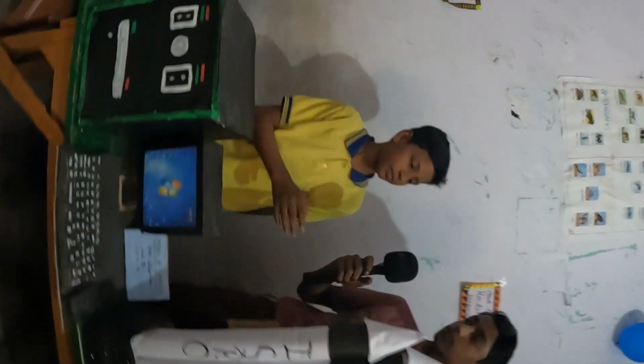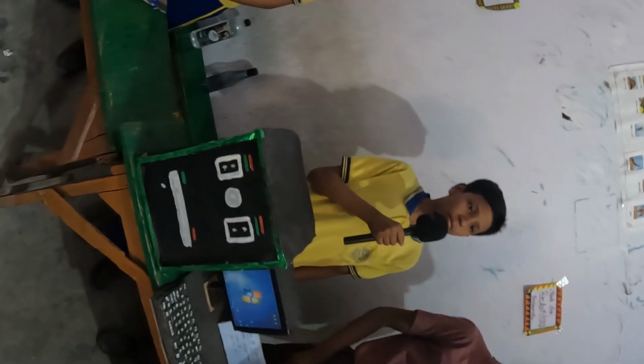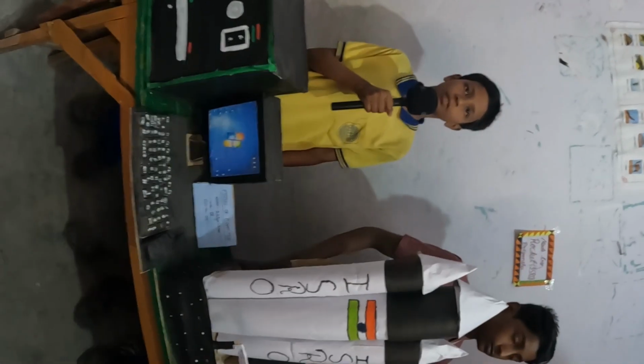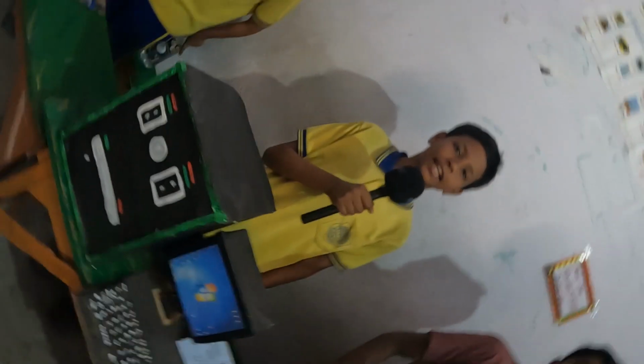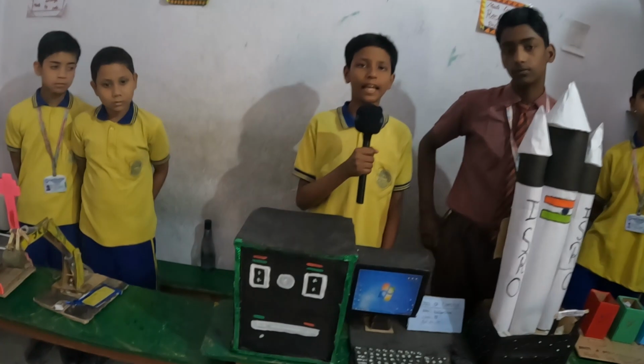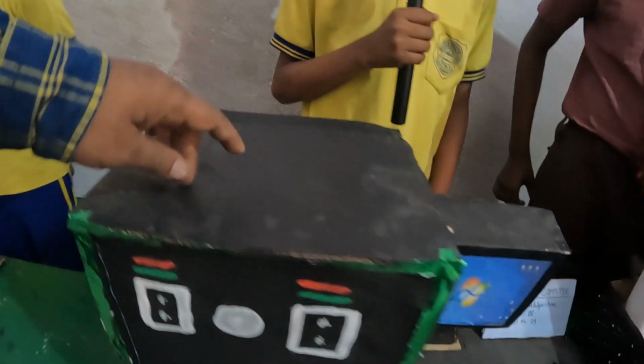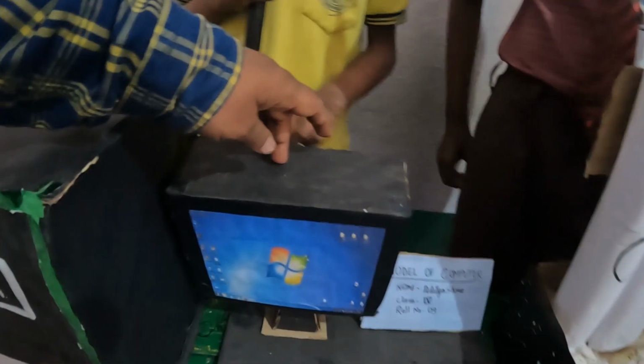Very good. Tell me about this project. My name is Aditya Sri. I read in class 4. My project is a model of computer. A computer is an electronic device that stores, finds and arranges information. This is your desktop, right? And CPU, monitor, keyboard and mouse. Yes, sir. Very good.